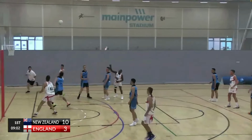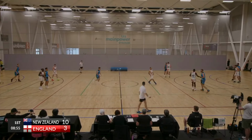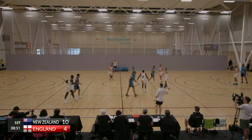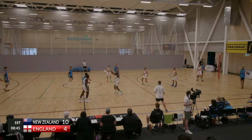Yes, they're quite a quick team, looking to draw people out so they have that one-on-one in the circle. So their strength seems to be looking into Lewis in terms of getting that high ball in. So New Zealand will have to look at what they can do to prevent that from happening each time.